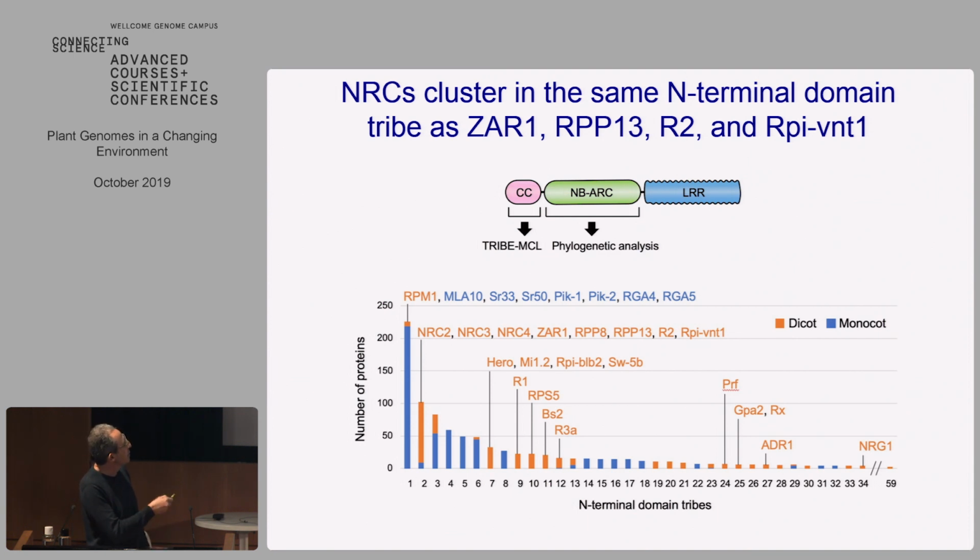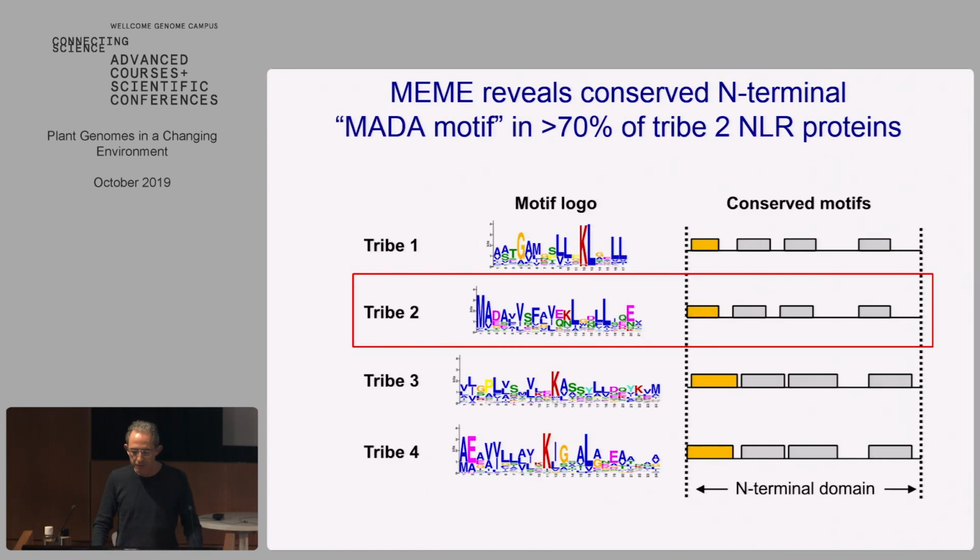And this is how the CC or the N-terminal domains of all these NLRs group. They group in tribes of different sizes. But tribe 2 in particular is the one I want to highlight, because tribe 2 includes the NRCs and also ZAR1. So that's primarily a dicot plant tribe. So indeed, the CC domain of ZAR1 is related to the NRCs, as shown by this analysis.